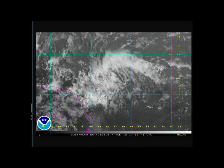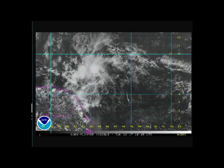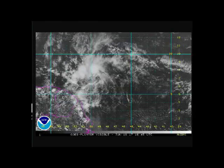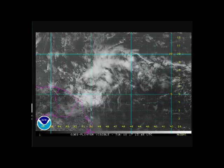This is Invest 92L, and the system has a well-defined center of circulation, but it's struggling with maintaining its convection. Right now it's around probably 7.5 degrees north, and it's cruising pretty quickly off to the west. So unless it gains some latitude, I'm thinking that this may end up tangling with maybe Trinidad, the ABC Islands, going into South America for the most part. I'm not buying the models that are taking this clearly into the Caribbean Sea.